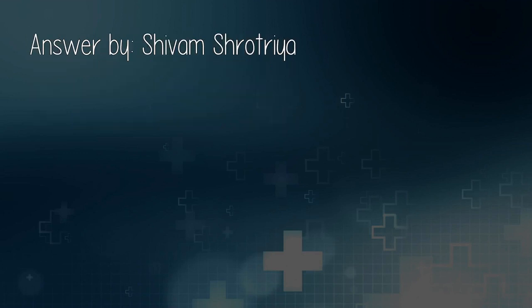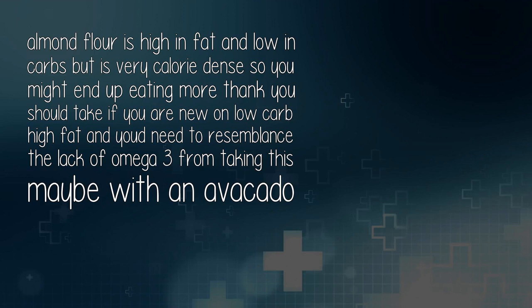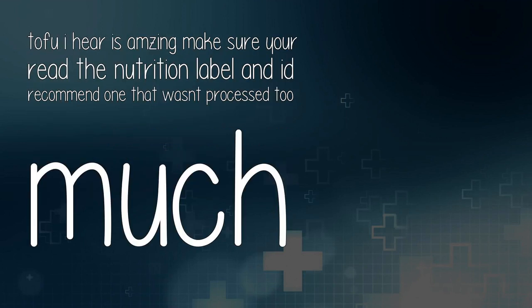Answer by Shivam Shrotriya. That is complicated. For one, coconut oil is great because it is high in fat and great for low-carb, high-fat diets. Almond flour is high in fat and low in carbs, but is very calorie dense, so you might end up eating more than you should if you are new to low carb, high fat. You may also need to make up for the lack of omega-3 from this, maybe with an avocado. Tofu, I hear, is amazing.